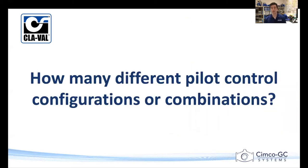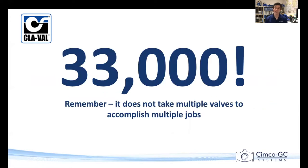Little pop quiz here that we do lots of times, and I think we did it in our other class in this conference as well: how many different pilot control configurations do we have? How many are there? You've got pressure reducing, pressure relief, altitude, that's three. But the way the Cla-Val does it gets much more specific. And when you start combining valves, you can do multiple functions with the same valve. And so the answer is 33,000. That's how many different valve configurations that Cla-Val has on file.